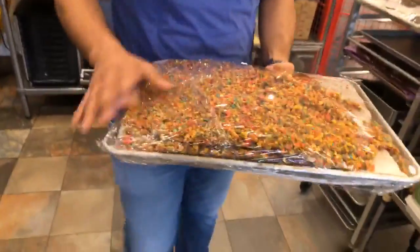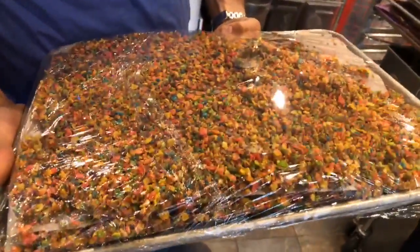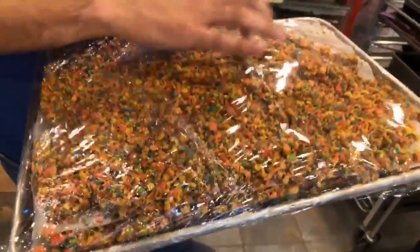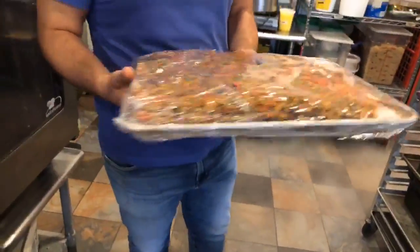For those of us, Fruity Pebbles? These are Fruity Pebbles. Yum. Are they baked? Yeah, it's kind of like baked on a sheet, and then they get really crunchy, and we crumble them up, and that goes onto the ice cream. Oh, it's really good.